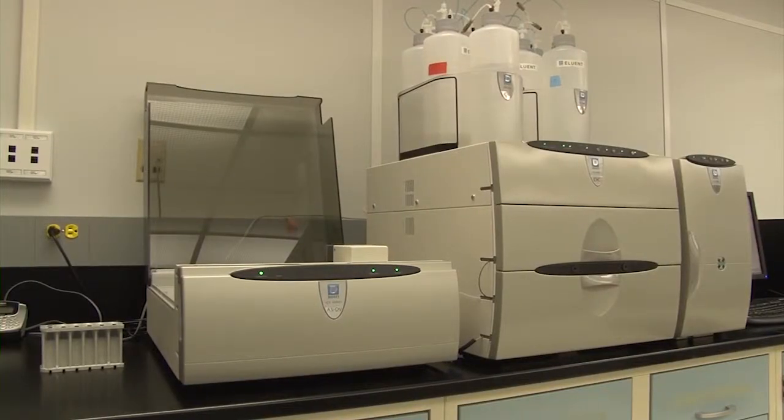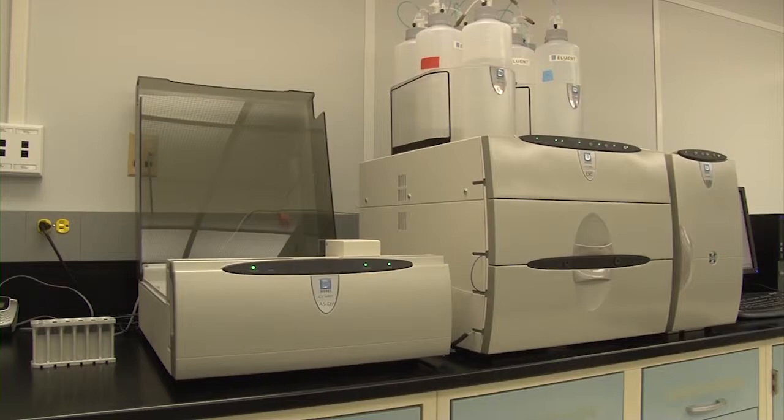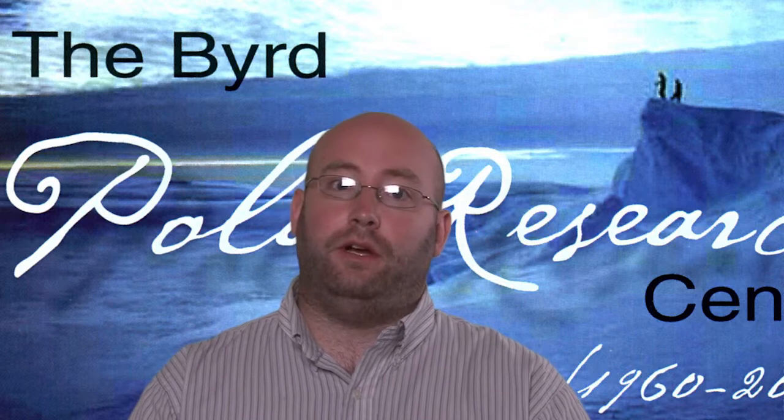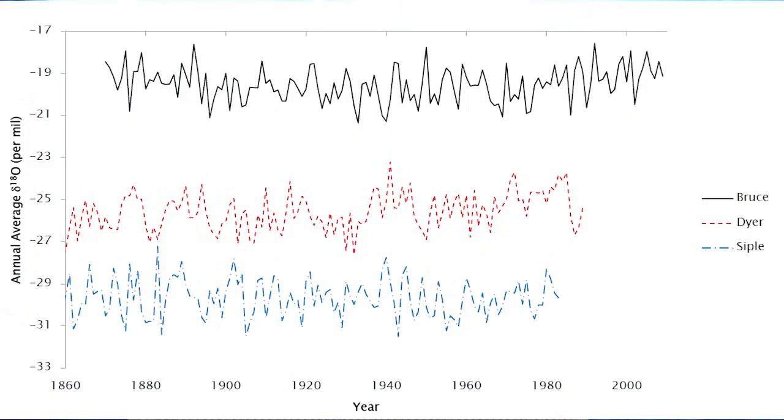Then we melt the samples and analyze them for either the dust content using a Coulter counter, or for major ion chemistry using an ion chromatograph. We analyze for both cations and anions. That's things like sulfate, nitrate, sodium, chloride, also methyl sulfonic acid. And so then using the data that we get from those analyses, I'm able to reconstruct histories of different parameters that are recorded in the ice.